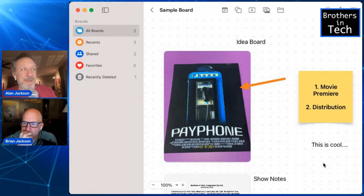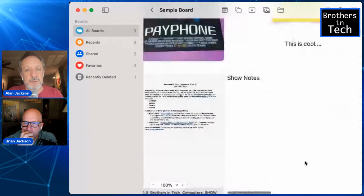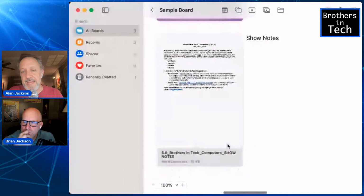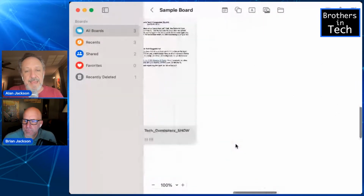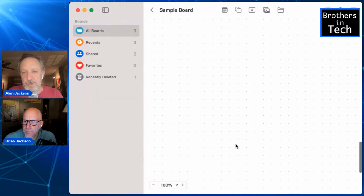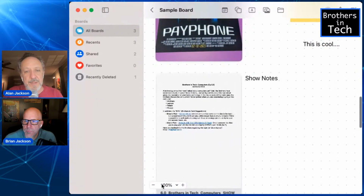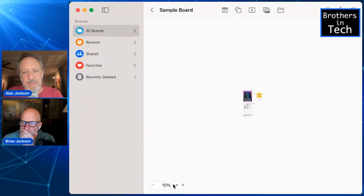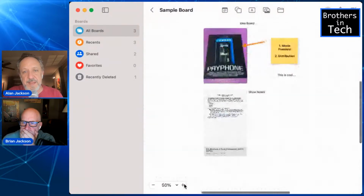I think I just like it because of the simplicity. It is a really super simple app. If I scroll down, I've got a copy of our show notes as a file. If I click on that, it would open the file up. But again, I can keep scrolling down the page, adding more items. Then if I want to zoom back and take a bird's eye view of what we're doing, I can see that from a much higher level.